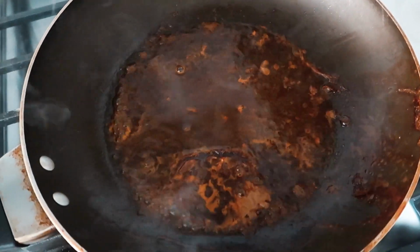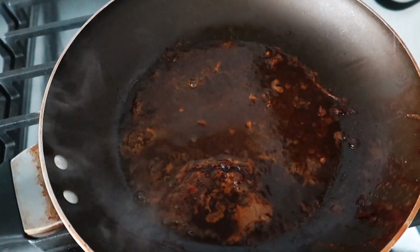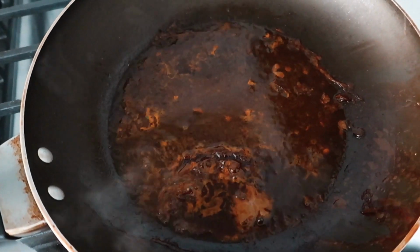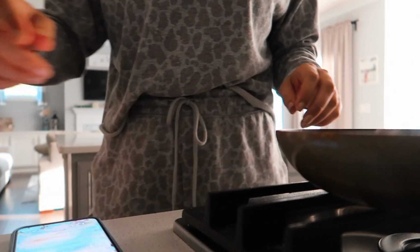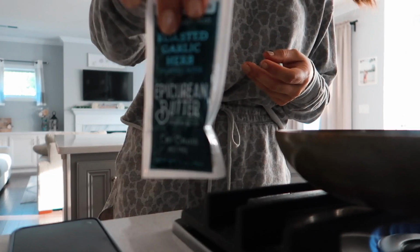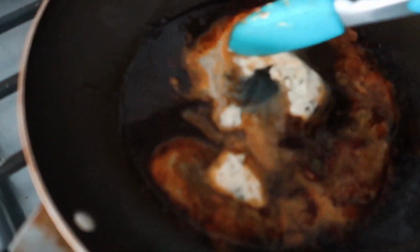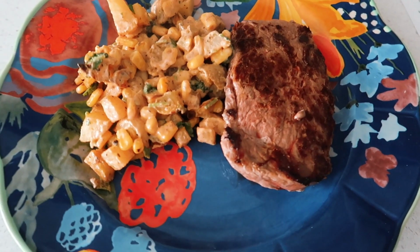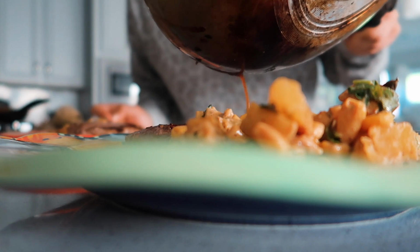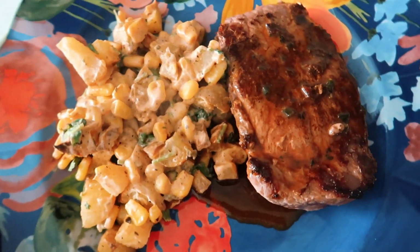So, to the same pan that I cooked the steaks in, I just added that little demi-glaze packet and 2 tablespoons of water, and it just kind of scraped up all those delicious bits off the bottom of the pan. And now that it's simmering, I'm going to mix in this roasted garlic and herb butter. This looks amazing. That butter just got some of my finger. That tasted so freaking good. Alright, it's plated, and now I'm just gonna put on some of the demi-glaze. And there we go, the final meal.